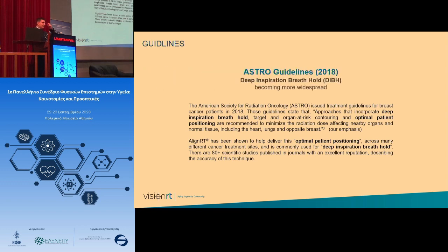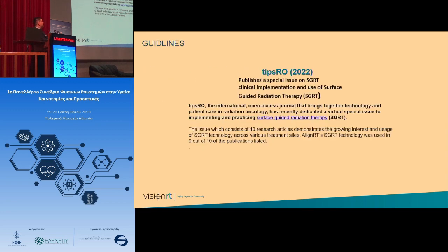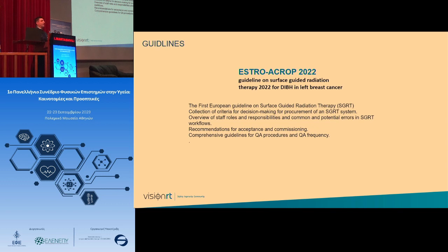What do the guidelines usually say for this? So if you go through different guidelines, there are many of them. There's the ASTRO guidelines, ESTRO guidelines. One of the important ones there is the ASTRO-ACR-OP guideline from last year, talking about implementation of SGRT in a clinical setting for SRS and SBRT.